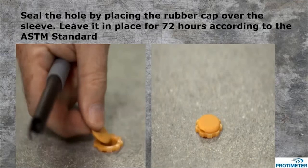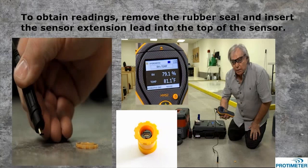So this is where, whether you've opted to put the sensor in place or not, you need to seal the hole up and, like I said, leave it in place for that 72 hours. After that 72 hours, to obtain the readings is very simple, and hopefully you can see the connector in the top of that sensor there. You would come back and remove that rubber seal, so now you've got this little environment of relative humidity that you want to measure. So again, the 80%, the 75% is what you're looking for.